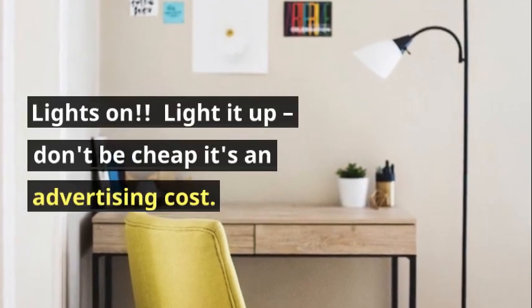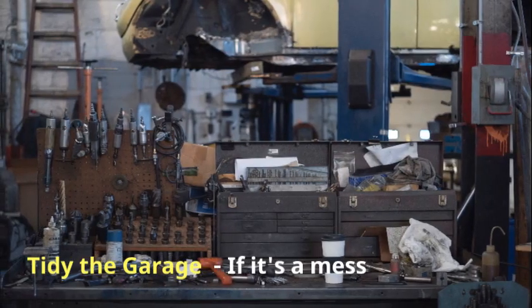Lights on. Light it up. Don't be cheap. This is advertising. And speaking of which, no one is going to focus on your house if they are freezing or sweating. Adjust the thermostat so that they will be comfortable.